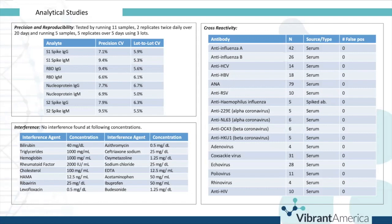That's a really high standard, and we are able to achieve it primarily because of the complete automation in our processes. And persistence, of course, is running the same samples over and over again, and the variation there you see is between 7 to 10% is what we see for all these different antibodies.